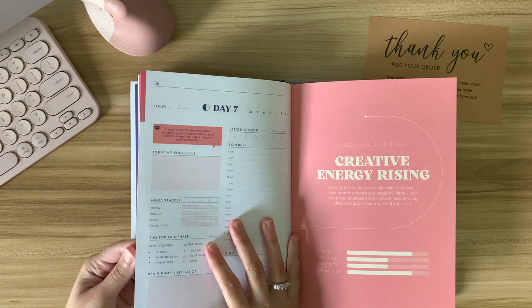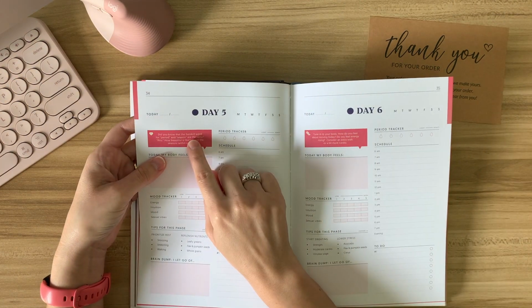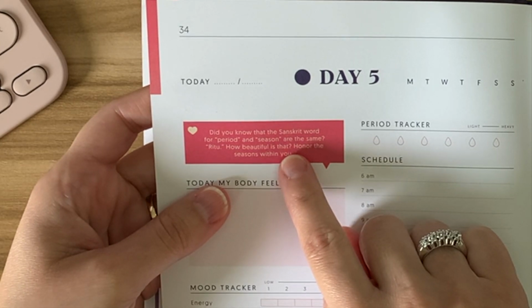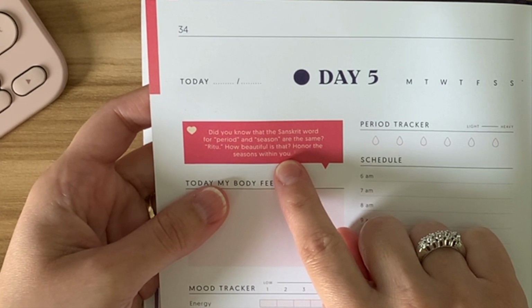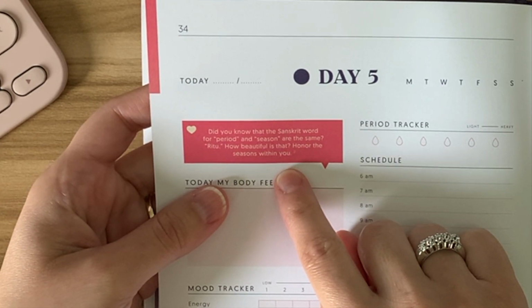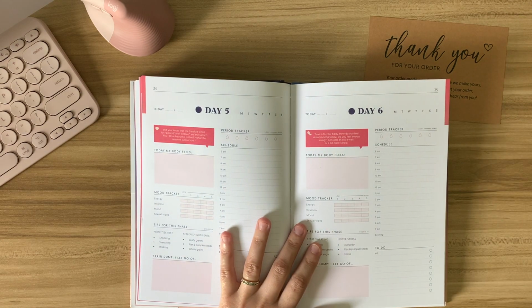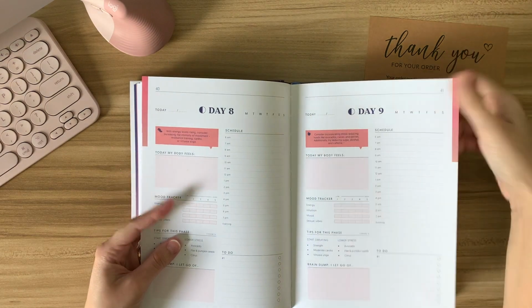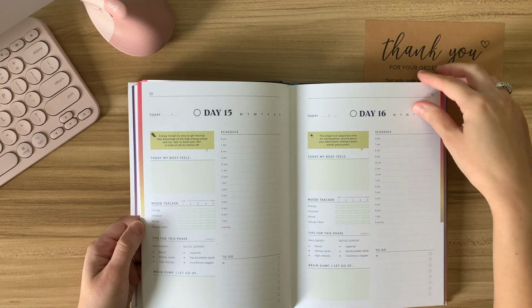I'm going back because I'm trying to find what this one said, because I saw the word Sanskrit. Did you know that the Sanskrit word for period and season are the same? Ritu? I wonder how you pronounce that. How beautiful is that? Honor the seasons within you. That's cool. I'm studying to be a yoga teacher, so I've been needing to know the Sanskrit words for these yoga poses, so that's why that caught my eye.